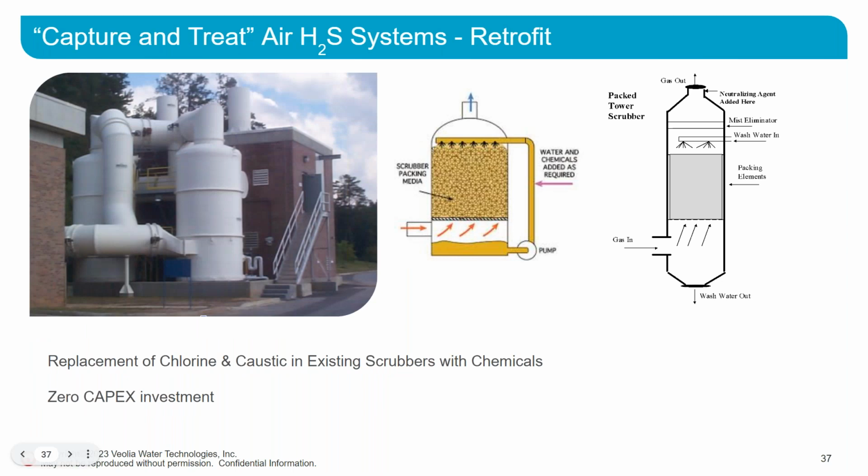Another solution Veolia offers is the conversion of those existing wet pack scrubbers to our process. This neutral pH Hydrex solution is added to the scrubber sump in place of the caustic and chlorine. The scrubber is operated as normal, with the Hydrex solution capturing and converting the H2S gas to sulfur. When this Hydrex solution is spent, it's discharged to the sewer or to the waste treatment plant. The charge typically lasts several weeks to a month. The beauty of this approach is that it will not scale up the scrubber packing, as we know is common in caustic chlorine systems. And of course, no more handling of the caustic nor the chlorine.